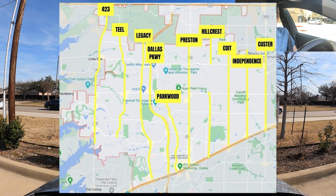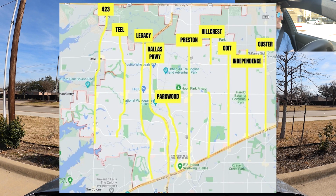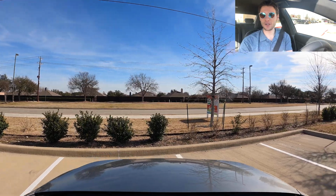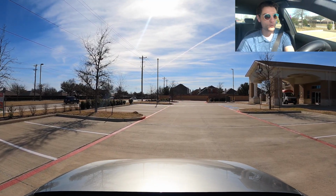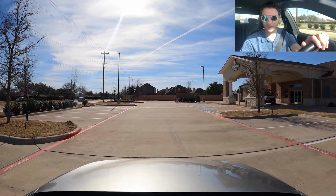Okay, we're on part 9 of driving every street of Frisco. We'll get into Independence. I'll go around some neighborhoods, talk about some actives, give you guys a good look at what is down Independence Parkway over here on the east side of Frisco.